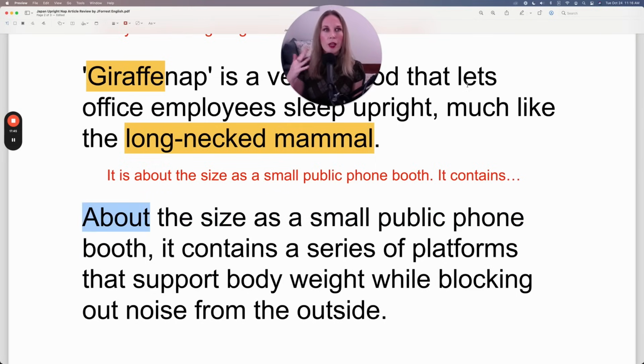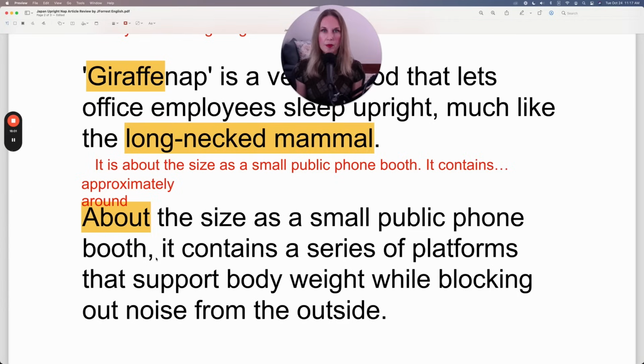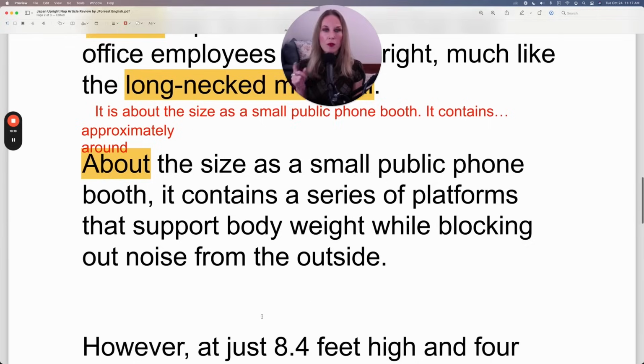So this is a more casual way of saying approximately about. I slept for about 20 minutes, approximately 20 minutes. You could also say around 20 minutes. All three of those are very commonly used. Approximately is the most formal, and then around, about are more casual ways of saying it. It contains a series of platforms that support body weight while blocking out noise from the outside.